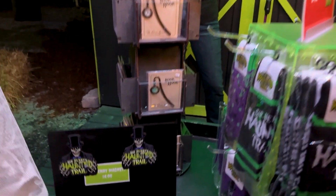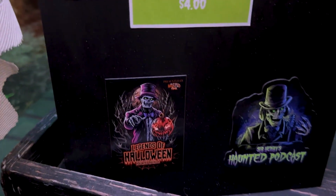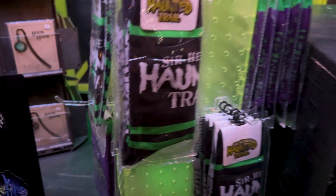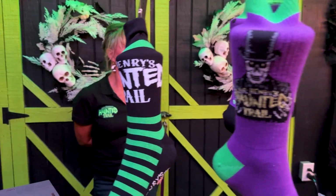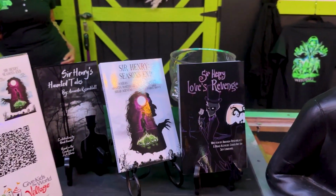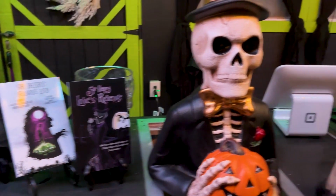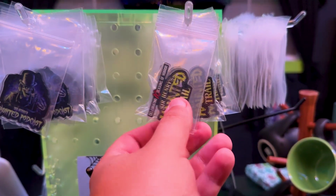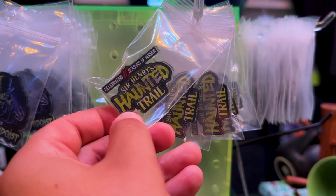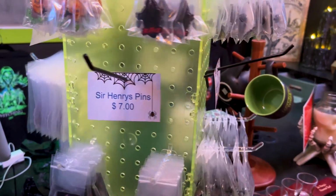They have a bunch of merchandise for this year. They got magnets, including the logo for their new Haunted Hayride and their podcast. They got socks, $12 for socks, and they come in a couple different variations. And then they have their set of novels, 1, 2, and 3, that are available. And these are also available on Amazon if you can't get to the event. And they have stickers. They have a ton of options for stickers this year.